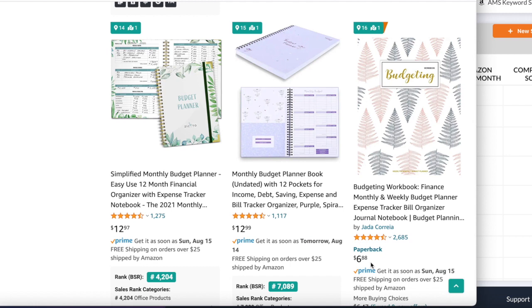So obviously there's space for no content low content book producers like us to get into this niche as fast as possible, because as you can see, it's not just the spiral books that are doing well, the low content books are also doing well, and this is a good example of that.